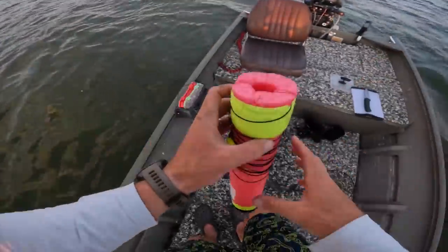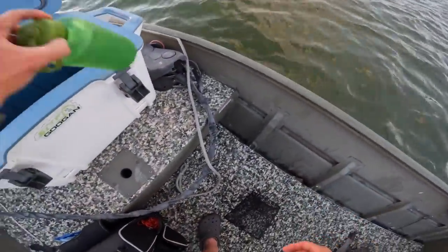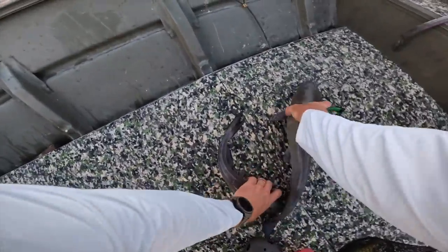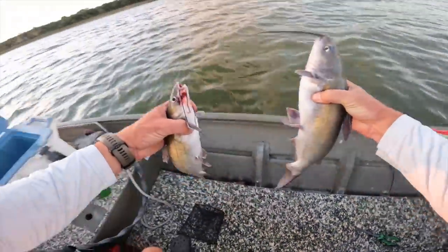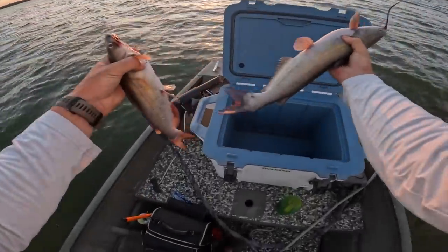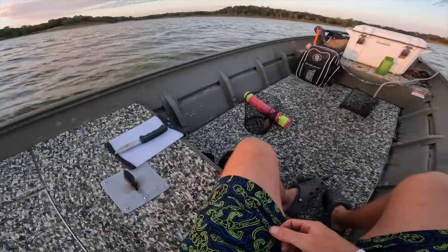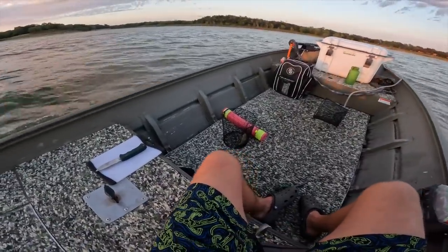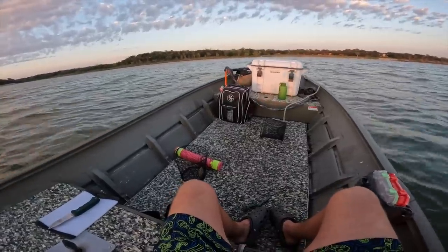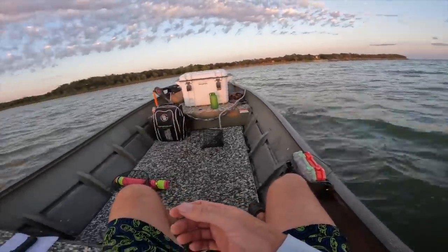Go check this other jug, may have something on it. Two eater cats. Two good eater cats right there. Look at that. Sundown eater cats, gotta love it. That's a really good one. Oh, I think this one's moving too, guys. This had the tiny bluegill on it. Shoot, I'm gonna miss him. Gotta back up.